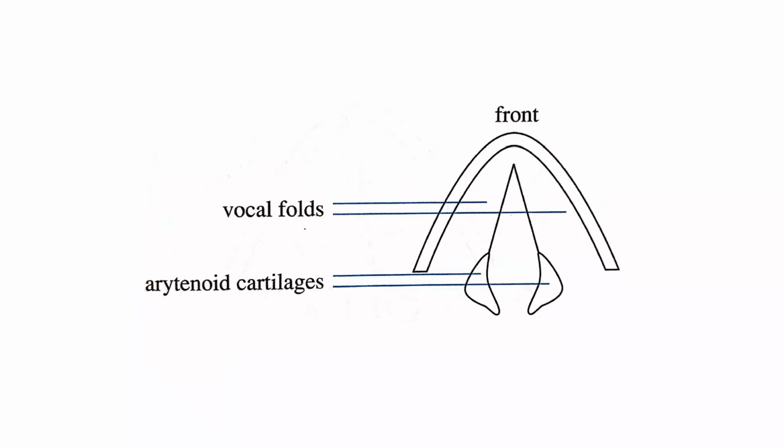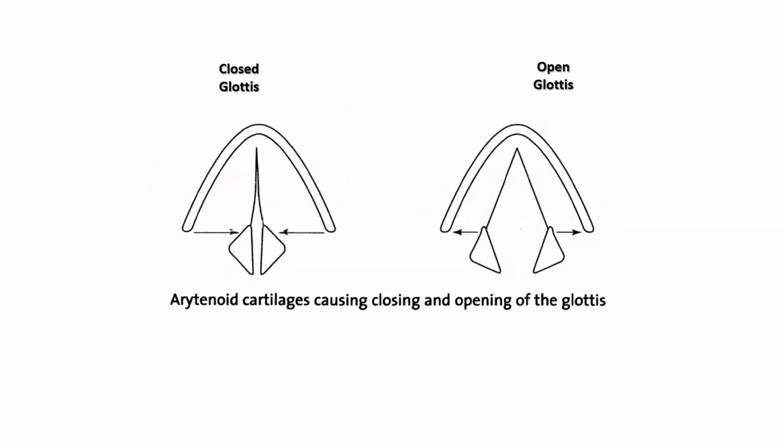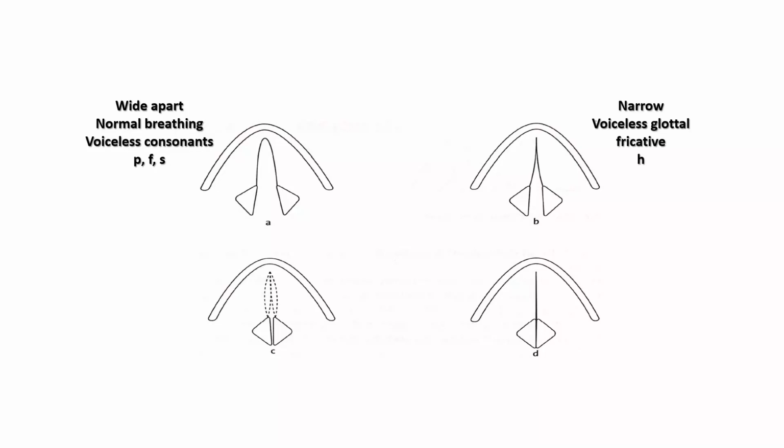We can see the vocal cords and arytenoid cartilages. This is how the arytenoid cartilages close and open the vocal cords. These are the possible shapes of the vocal cords. They can be wide apart, narrow, touching and vibrating, or closed.